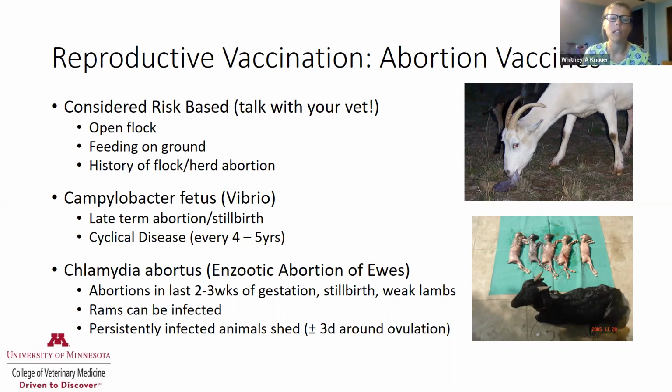And then the other one is Chlamydia abortus. You might have heard this referred to as EAE, or enzootic abortion of ewes. Again, abortions typically happen in the last 2 to 3 weeks of gestation, or you might have stillbirths, or you might have weak lambs or kids. Rams can be affected in this case and can actually transmit from ewe to ewe or from doe to doe. And the reason for that is because animals, once they are infected, are infected for life, or at least a long time, and they actually shed around ovulation. So they shed this bacteria in the 2 to 3 days around ovulation.